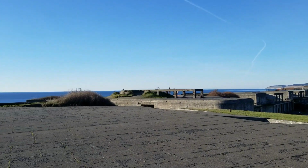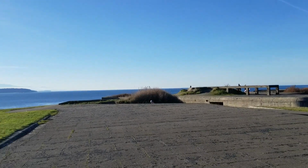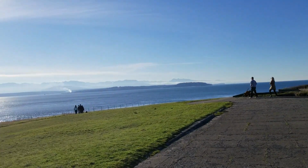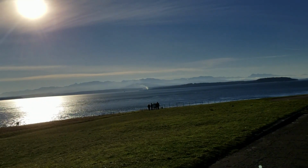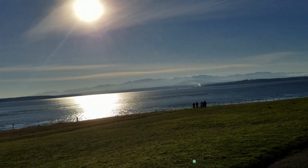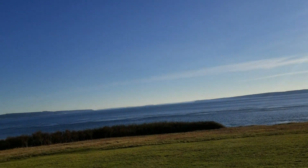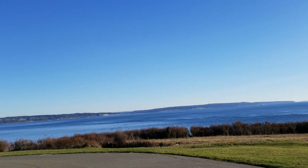And there's this expansive Straits of Juan de Fuca. And the Olympic Mountains coming into view now. And for those of you that are unfamiliar, that bright light there is called the sun. Yeah. I know we in the Northwest aren't very familiar with that phenomenon, but that's what it is. And that's Admiralty Bay there.